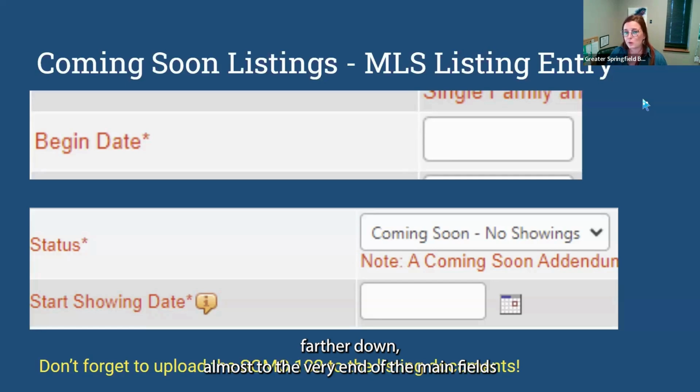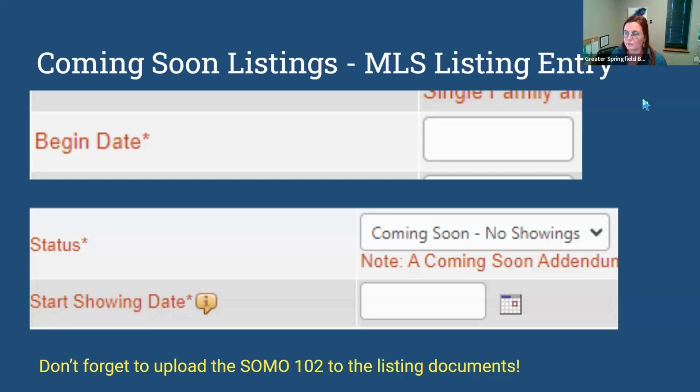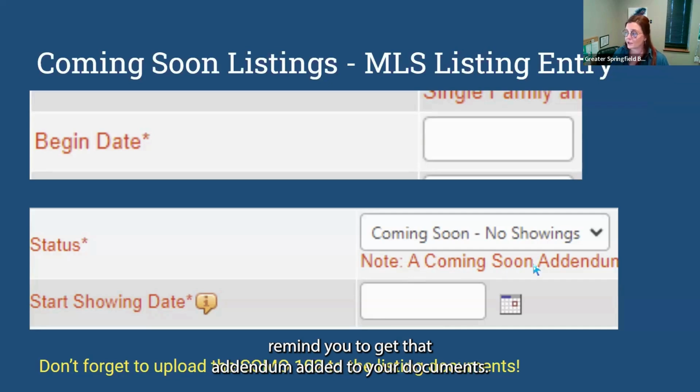Farther down, almost to the very end of the main fields tab, you're going to see a section called listing status. And by default, the status shows as active. So when you're putting in a regular listing, you're going to choose active. You don't have to change anything because it already defaults to that. But when you're doing a coming soon listing, under status, you're going to use the drop-down menu to select coming soon, no showings. It's going to remind you to get that addendum added to your documents.